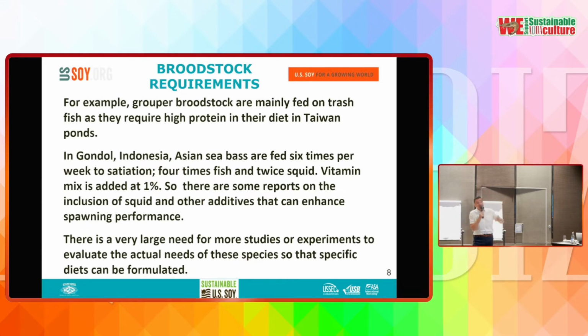I did some research on grouper in Asia, and I see that they are mainly fed on trash fish as they require high protein in their diet, for example in Taiwan. In Indonesia, Asian sea bass are usually fed 6 times per week to satiation, 4 times fish and twice squid. So there you have the introduction of squid, probably for egg quality. A vitamin mix is also added.